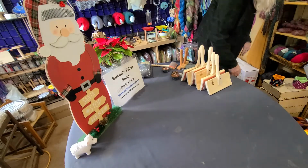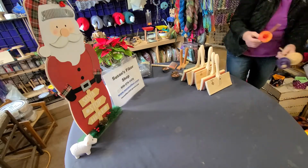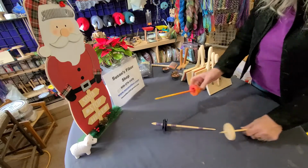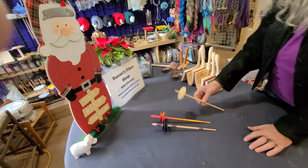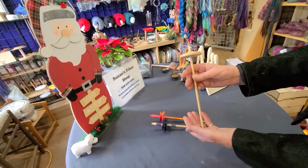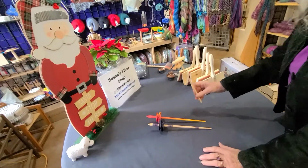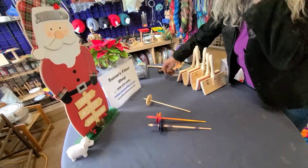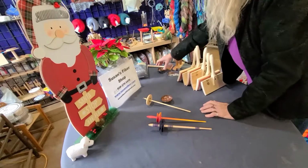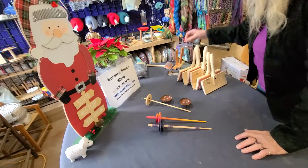In spinning, there's many different types of spindles that you can buy. These happen to be drop spindles. They run $22 and they're made by Schacht, and they work very good for $22. Then you have the support spindles. Your bowls right here are each $10.